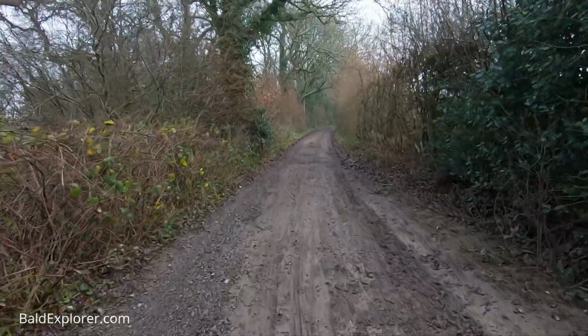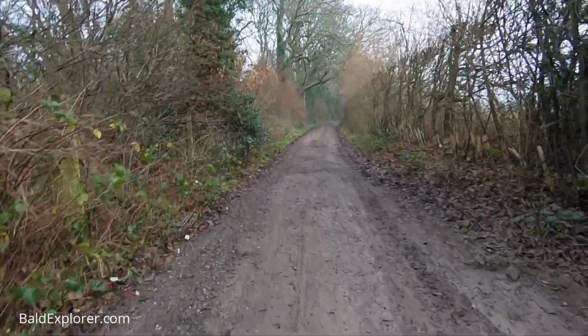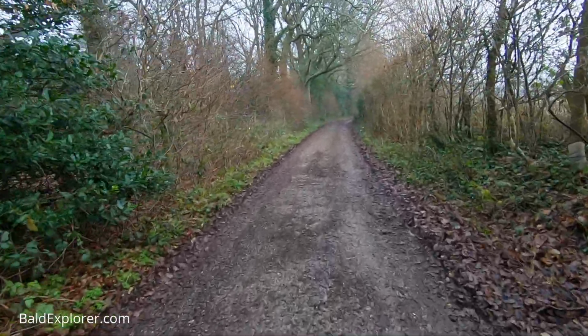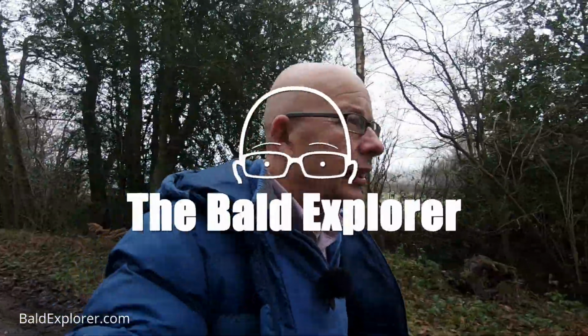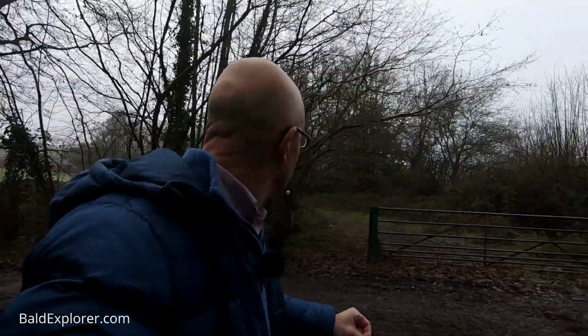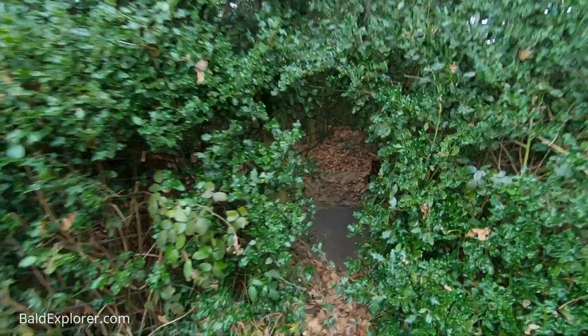There looks like a fence here which may prevent me from getting in. It's somewhere on the left hand side. I can't see an immediate way in. However, looking at the map, there's a little path going south and there's a hole in the hedge here, and I think this might be it. So I'm just going to have a look.